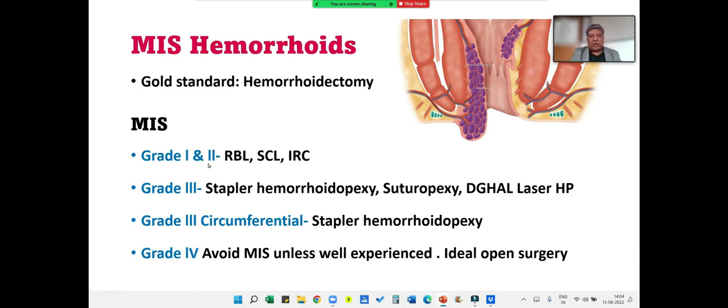Yes. So for grade 1 and 2, rubber band ligation and sclerotherapy, once you do it, this extra will go in. When you do sclerotherapy, not for grade 4 but for grade 1 and 2, all of this will retract and fibrose and go up. So it is minimally invasive. For grade 3, stapler hemorrhoidopexy, where you are addressing above the dentate line, you take out a 2 cm strip of mucosa, and all of this gets pulled up like a sock.